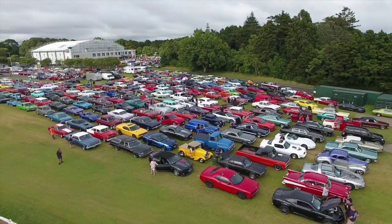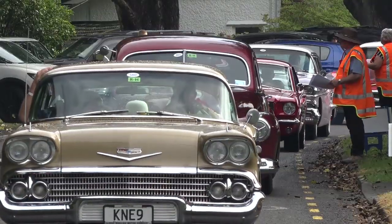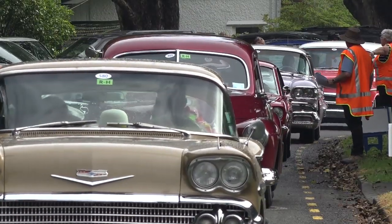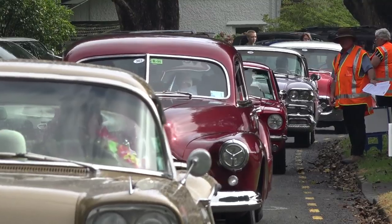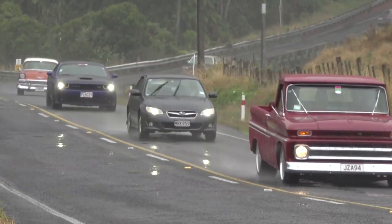Okay, away we go. This is Wednesday, day one of Americarna. The atmosphere is building as hundreds of American classics gather here at TSB Stadium in New Plymouth. The cars are taking off at 10:30 this morning and off to the Americarna location of Opanaki Beach, travelling Surf Highway 45.